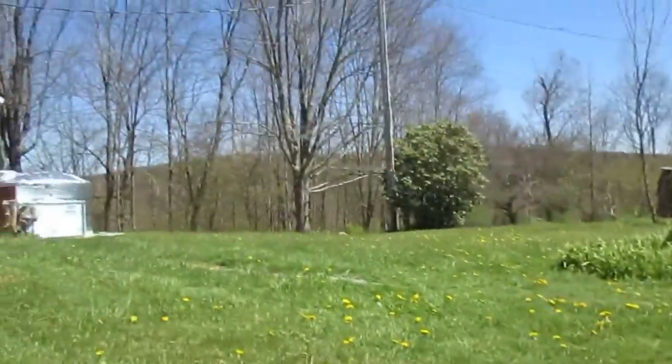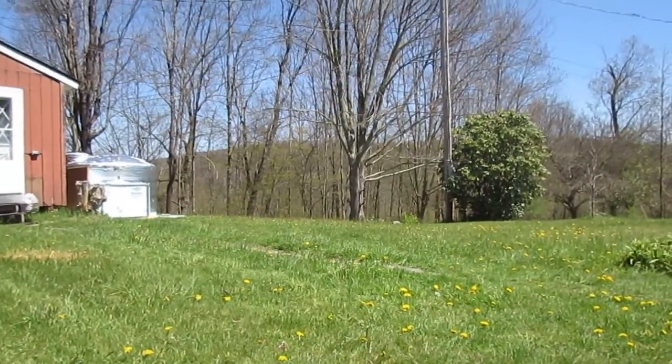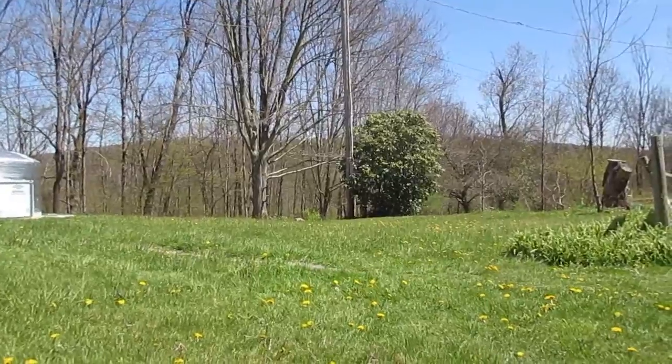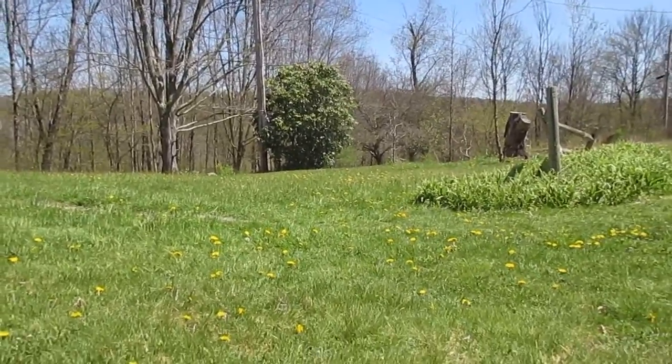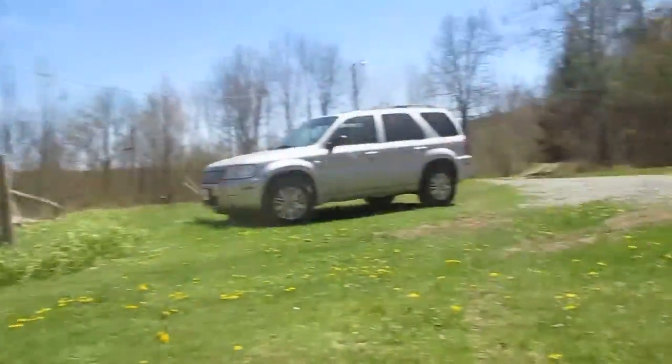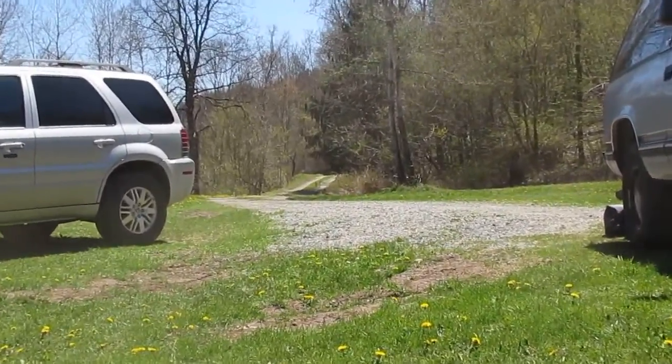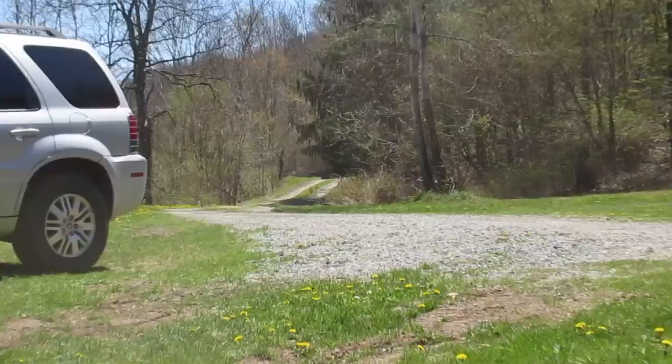It's another lovely day, and it is the, let's say, 27th or 28th of April, 2016. Came up from here, this driveway, and that goes up to the main road.